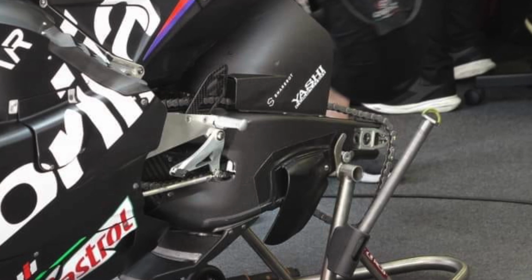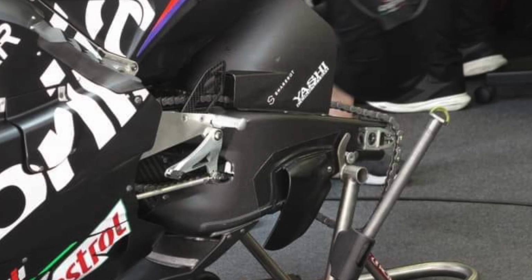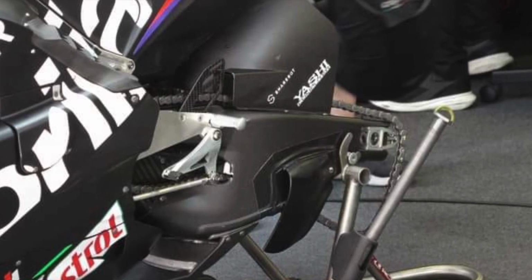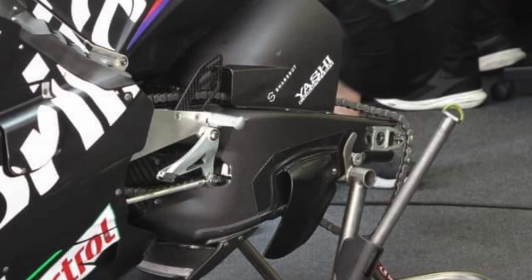Also with Aprilia, they were running a T-wing on the back of the bike over the course of the test days, so I think that could possibly come into play for the 2023 season.